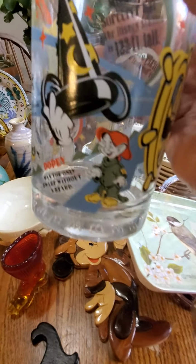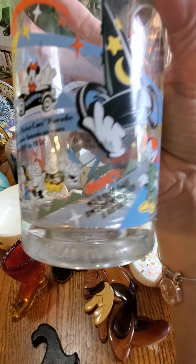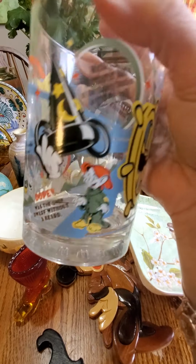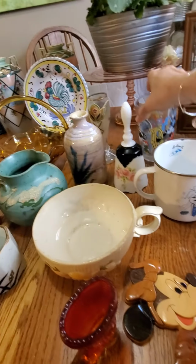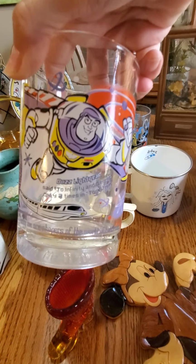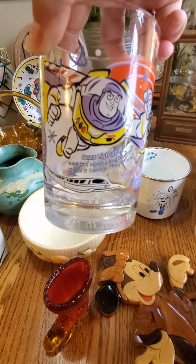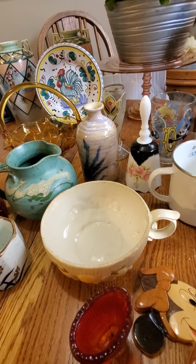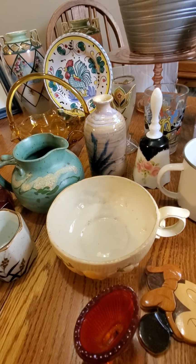These are some 100th anniversary cups. They were 50 cents a piece at my local Goodwill. They sell anywhere between $8 and $10 a piece. I will probably sell them as a pair. This one is worth more money than the other one, at least from the comps on eBay. The Buzz Lightyear one sold for more money than the Mickey Mouse one.